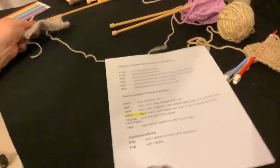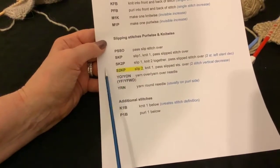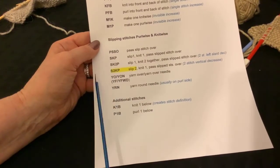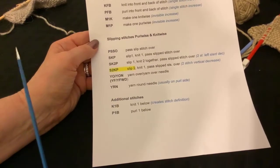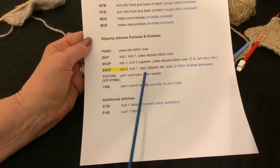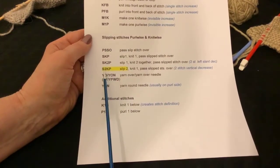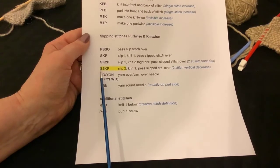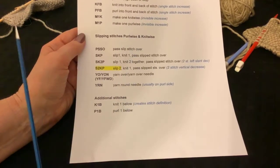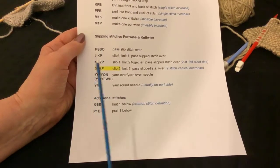Now, what I do want you to pay attention to is this next one. Make sure you don't get confused. This is why it's always important to read the abbreviation, because these two look so similar. SK2P and S2KP. Sounds like one of the droids out of Star Wars, isn't it? So we've got SK2P, which I just did, slip one, knit two together, pass the slip stitch over. You're actually doing a left slant decrease there. This one is so similar, but it trips people up. It's S2KP, so you're slipping two and knitting one, then passing the two slip stitches over. So you're actually decreasing two stitches then, and you're doing it vertically.